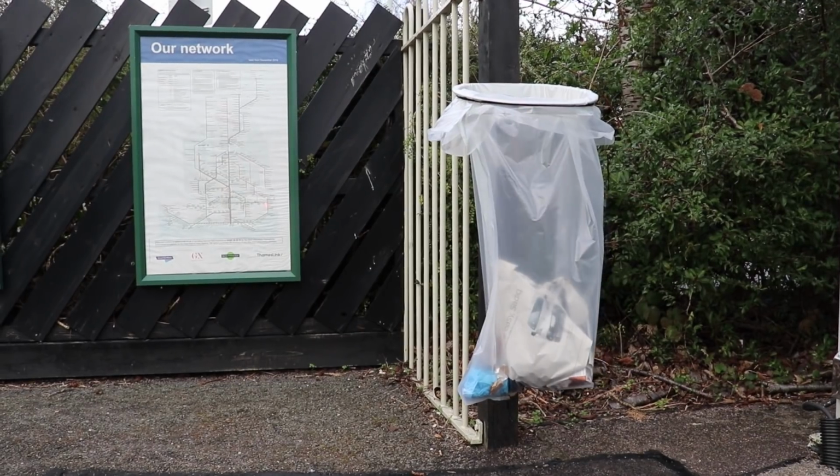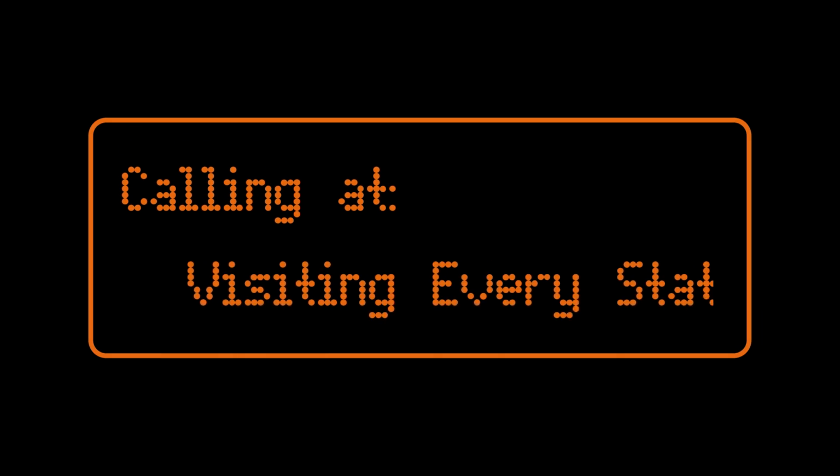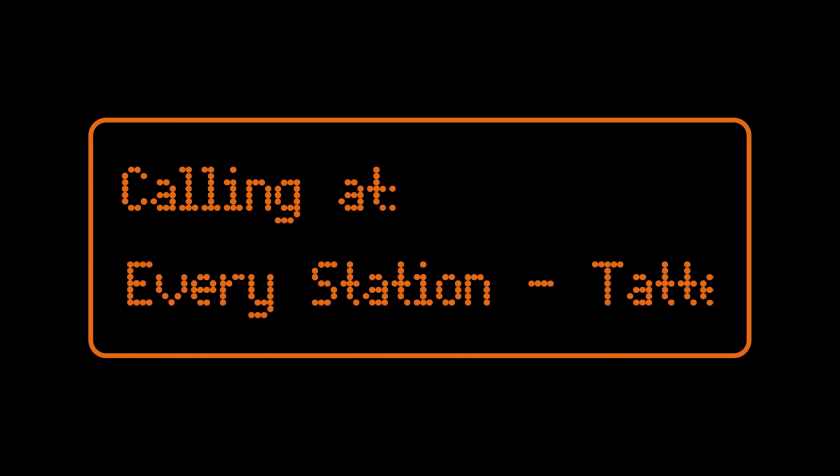Friday the 7th of February 2020. Look at that blue sky, it's a lovely sunny day, a little bit chilly for February. We're at Coulsdon Town, going to ride the Tattenham Corner branch today as we visit every station. Yeah, this is another exercise in ticking off stations.